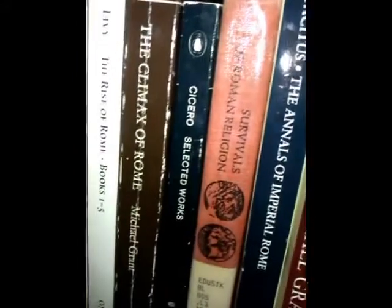There's Fall of the Roman Empire. I've got a lot of Michael Grant in here, as you'll see. Tacitus, Cicero, etc. The Romans. The Fall of Rome up there, too. The Roman Way by Edith Hamilton. Now, more into medieval stuff here. I guess this medieval stuff shouldn't be here. Rome should be here. I don't have it in correct order.